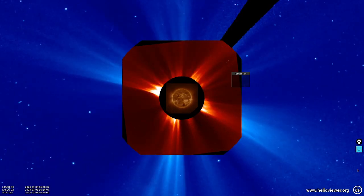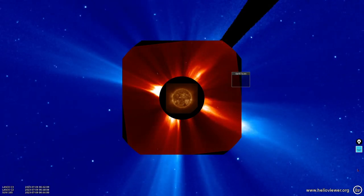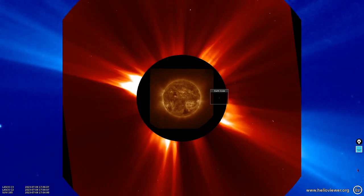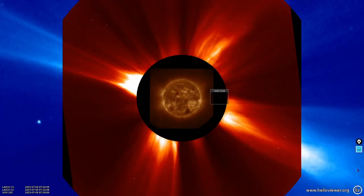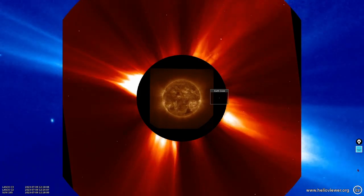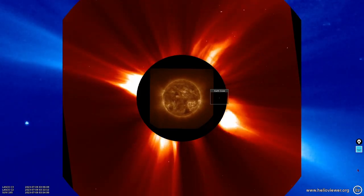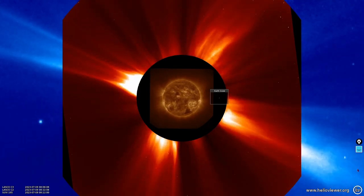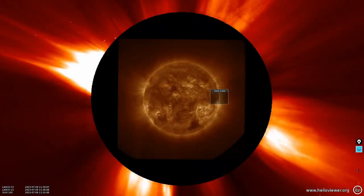As far as those coronal mass ejections, I don't think there are any earthly directed components there. We're not seeing any major plasma motions there on the 195 angstroms wavelength and no halos on the coronagraphs. So we are expecting those coronal mass ejections to miss Earth.